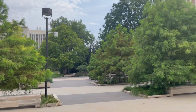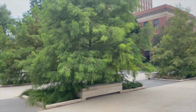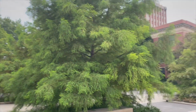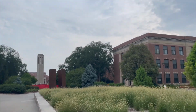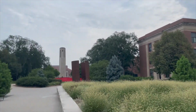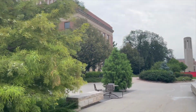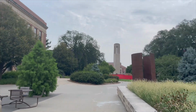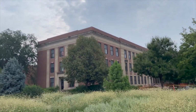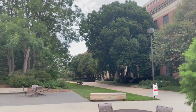Di luar sini juga ada kayak kursi-kursi gitu. Kayak situ tuh. Orang bisa duduk belajar di luar. Terus these are the buildings like where I have my classes. There's so many trees you can't even see. But this is the building. And then this one juga. I love how the campus is very green.